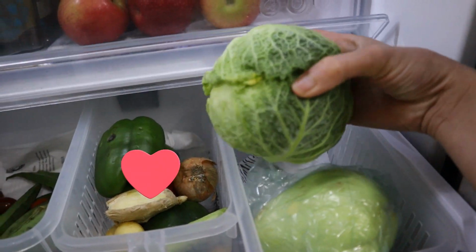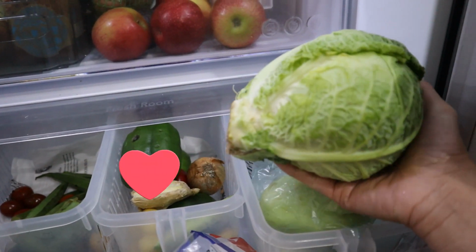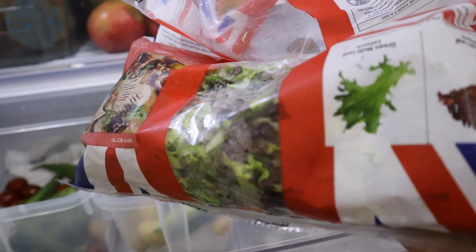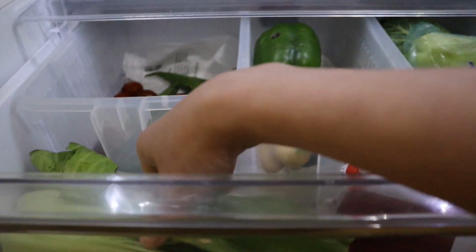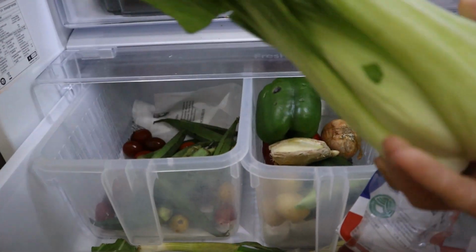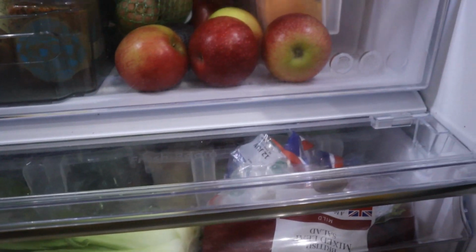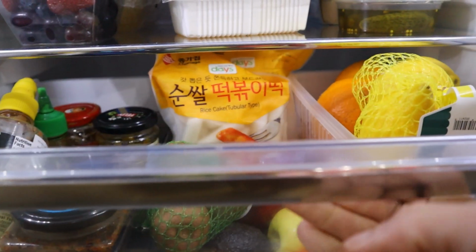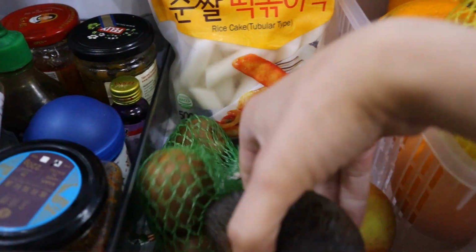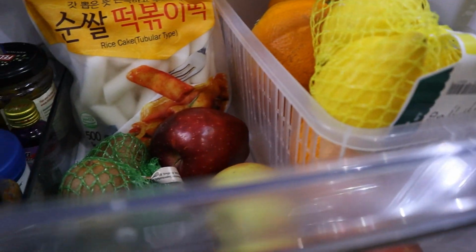I have this, how do you call this one? Cabbage. And some fresh salad. And here I just have this pechay in the Philippines, I can't remember the English word of that. Here are some fruits. I have kiwi, some apple, some avocado. I love avocado. And then some oranges and lemons.